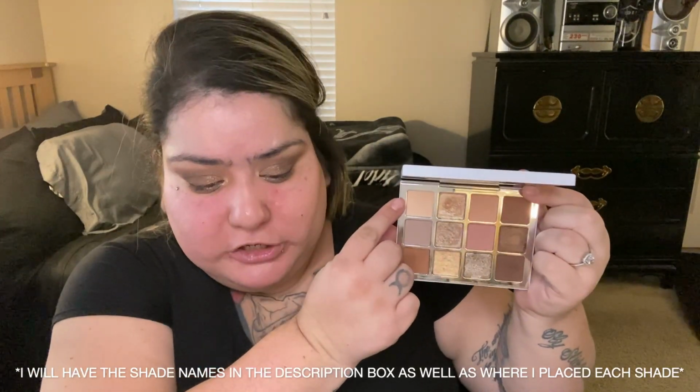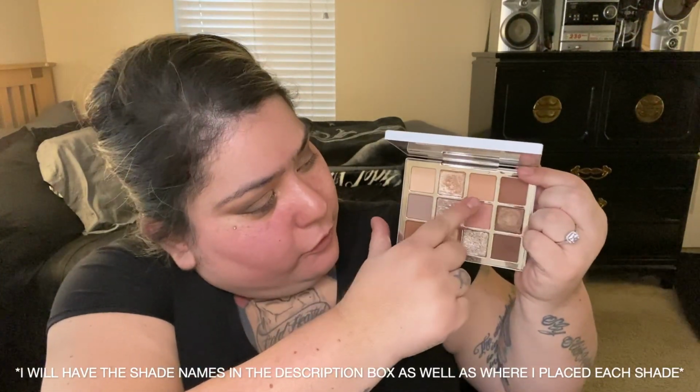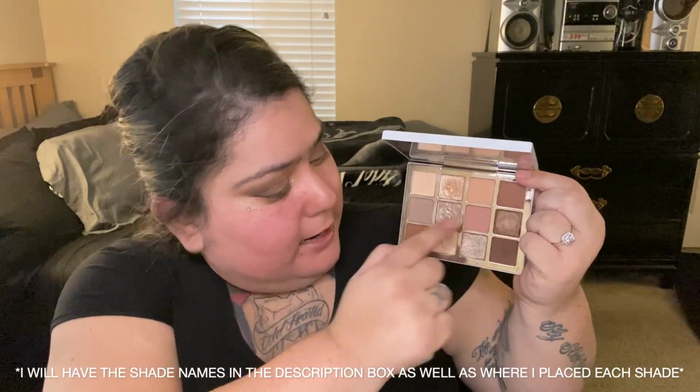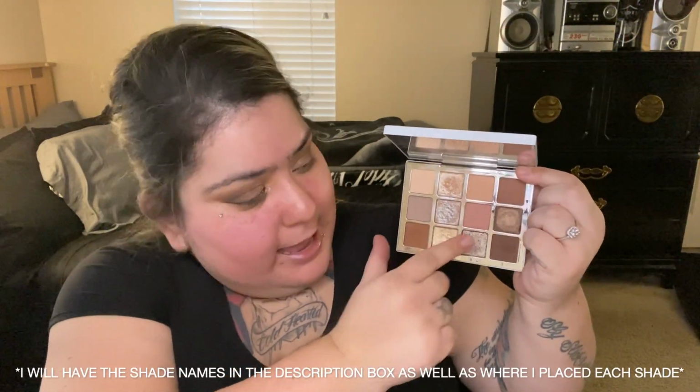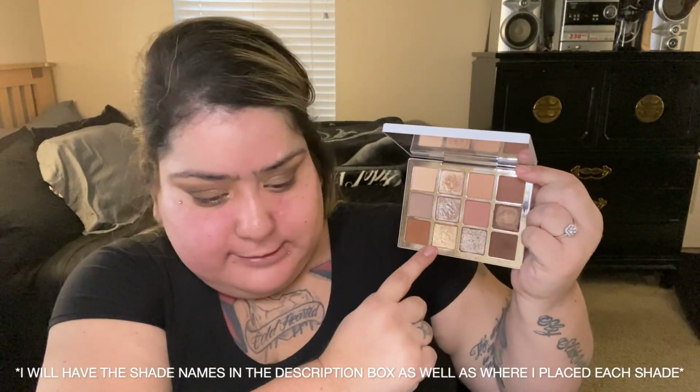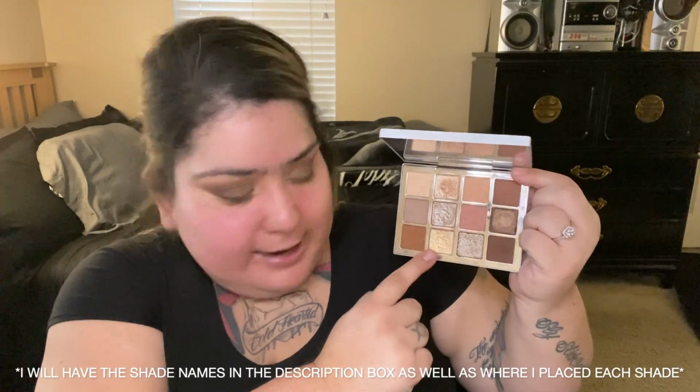I am back. This is what my eyes are looking like. I really do like the way the eye look came out. So I used shades 1, 3, 4, 5, 6, 7, 8, 9, 8, 12, 10, and 2. Those are the eyeshadows that I used.